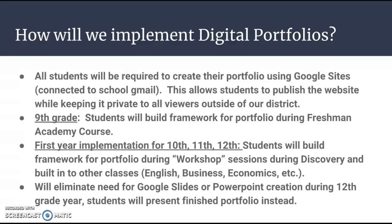We will most likely need to eliminate the need for seniors to create a Google slide or PowerPoint presentation during their senior year. So they're going to save some time that year because instead of presenting a slideshow or a PowerPoint, they will actually present their finished portfolio instead.